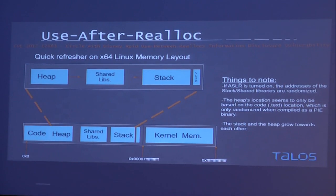And there's a bunch of other things, not really that important, but half of its kernel memory, so forth. The important one that we're going to be talking about is the heap, obviously, since we're talking about memory management. Dynamically allocated stuff goes on the heap.